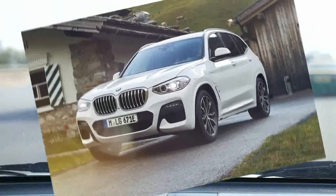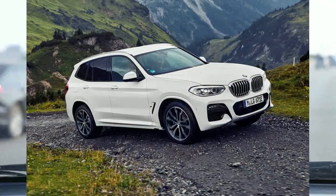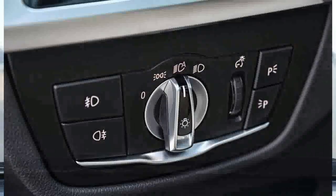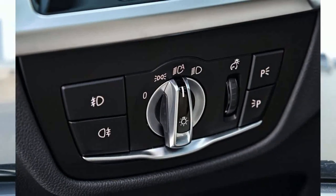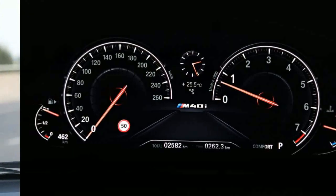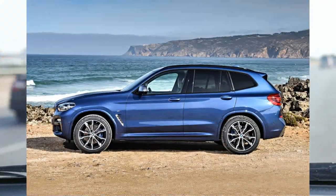The X3 can tow up to 4,400 pounds when it's equipped with the optional 2-inch receiver that includes 7 and 4-pin connectors. We laud the capacity, which is among the best in the small luxury SUV category. The EPA rates the X3 xDrive30i at 24 mpg in combined city highway driving, which is an average number for a luxury SUV with a base engine.